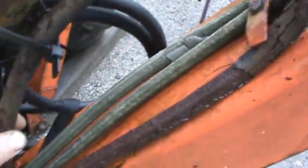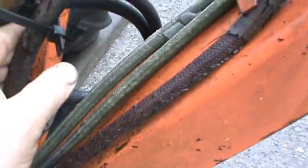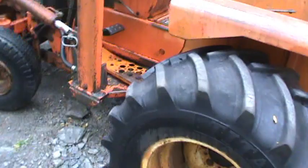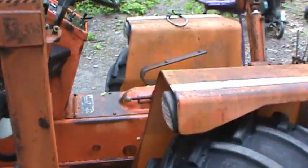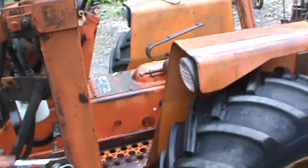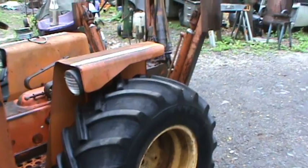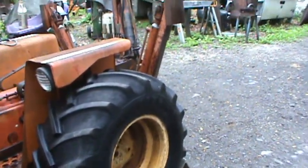You can see these hoses. They're all mummified. A couple $100 worth of hoses, but I planned on all this nonsense. Hydrostatic drive, and the original owners would have been O'Neill's, because, well, yeah, the guy that bought it.